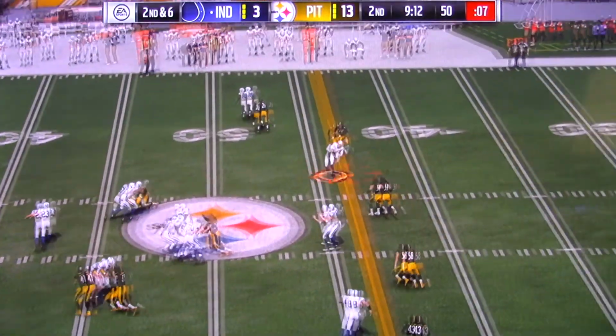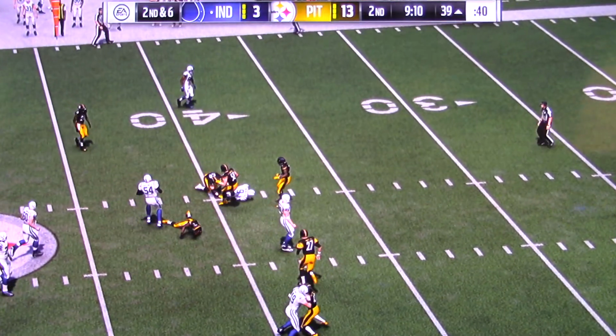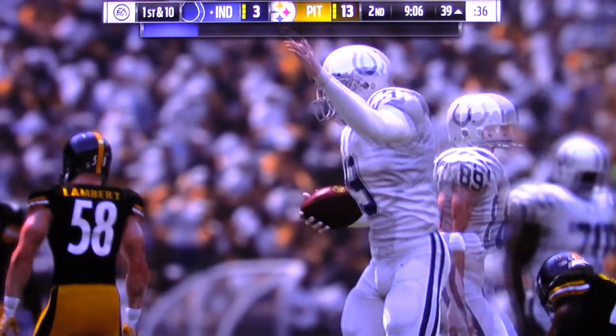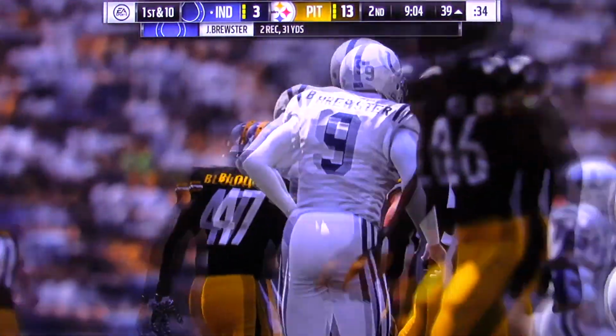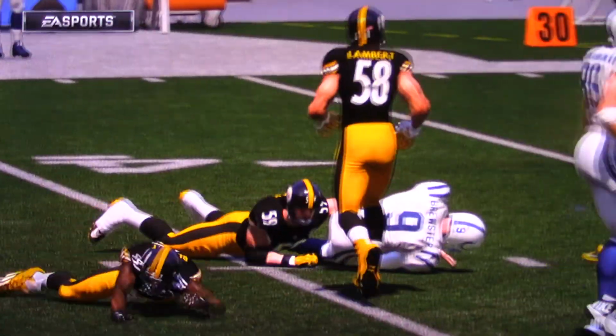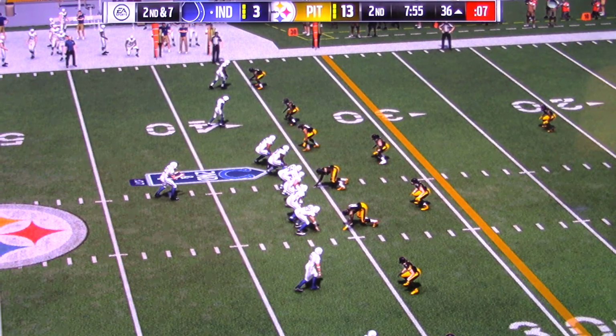From the midfield stripe, they'll look to throw. Quick throw, that's complete on the inside slant. It's a gain of 11 yards that time, and it produces a new set of downs. And now the passing game here in the second quarter starting to heat up a little bit. Don't you feel the rhythm starting to happen, right?